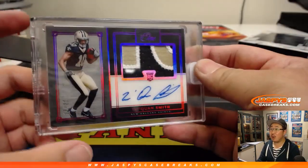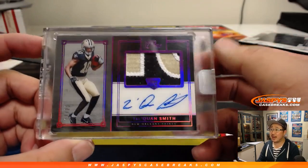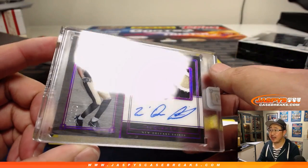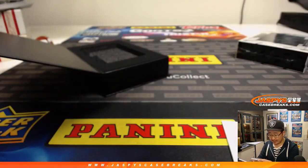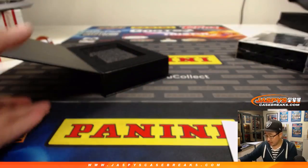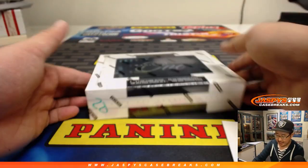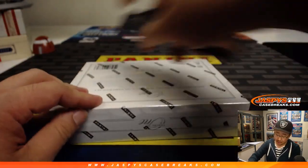And we've got Traquan Smith. That purple foil looks really cool. Nice patch, nice autograph. And that is out of 20, looks like. 17 out of 20. And the last one for Steel Curtain. 10th and final box. Good luck.